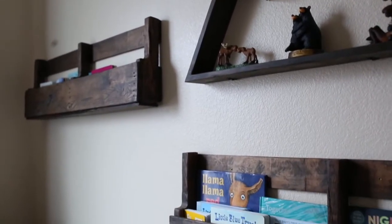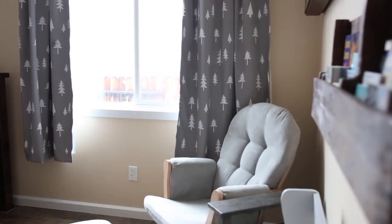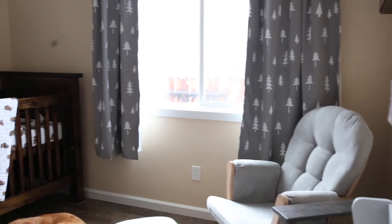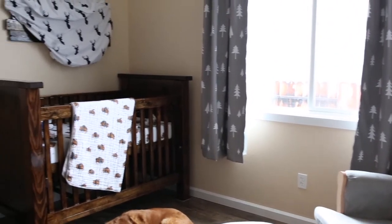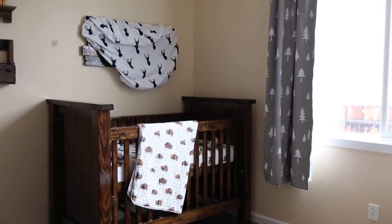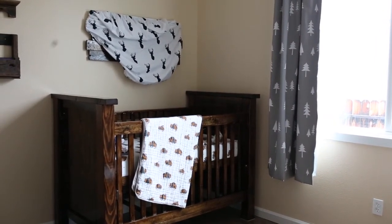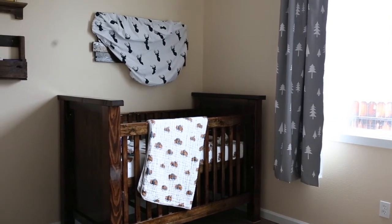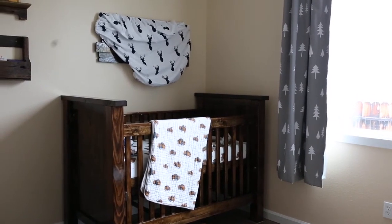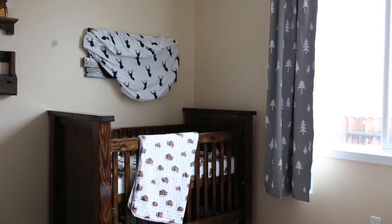So that's a little peek at this wall. Okay, so from that right wall, we're gonna swing over and you're gonna see, yes, that is a sheet. We did build a really awesome nameplate kind of a deal, but we're not sharing the name until the baby is actually born. So we are hiding the name, but it is also made out of pallets. It is super beautiful. I can't wait to show you guys as soon as he arrives.